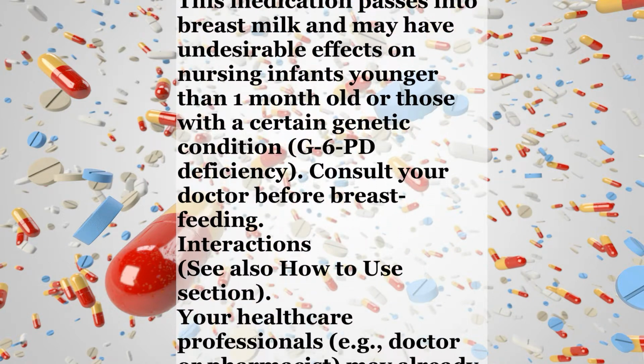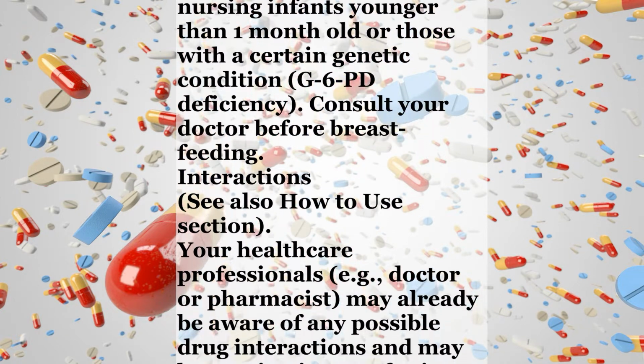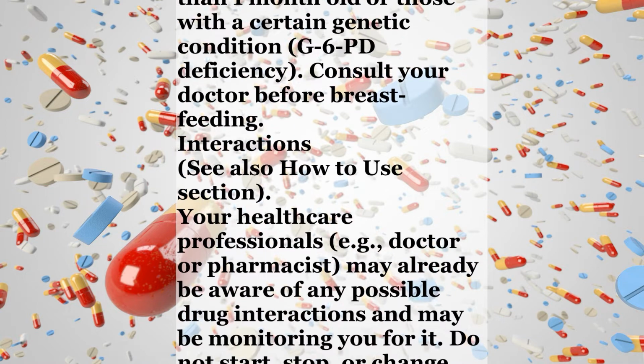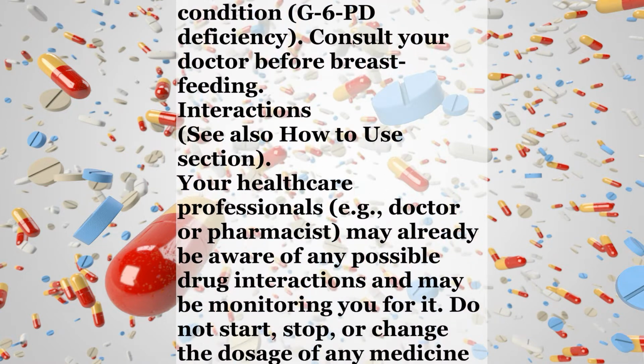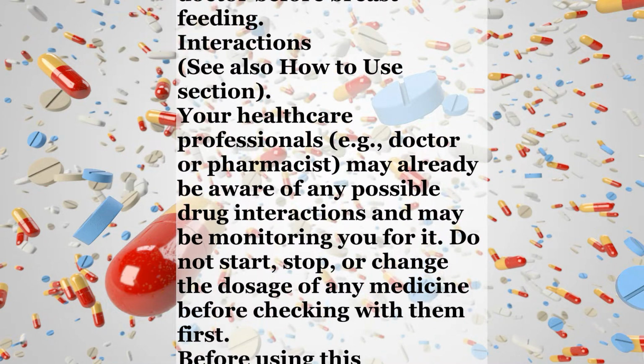This medication passes into breast milk and may have undesirable effects on nursing infants younger than 1 month old or those with a certain genetic condition, G6PD deficiency. Consult your doctor before breastfeeding.